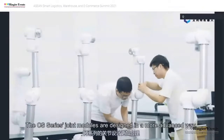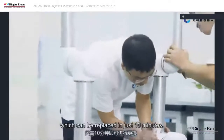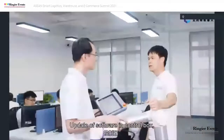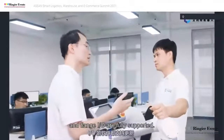The CS series joint modules are designed in a more advanced way, which can be replaced in just 10 minutes. A brand new single board control system is implemented for better reliability and stability. Updates of software and control box, teach pendant, joint module, and flange IO are fully supported.